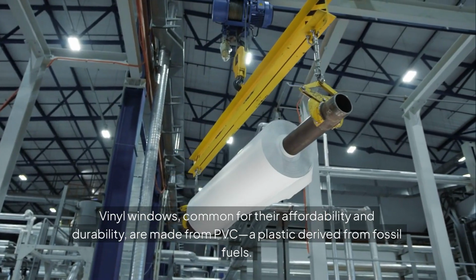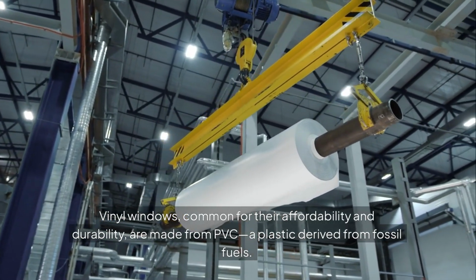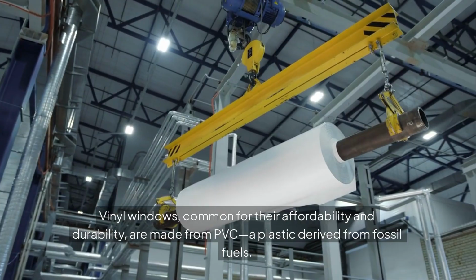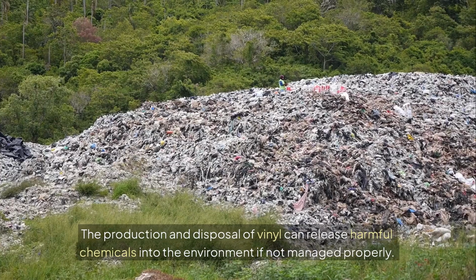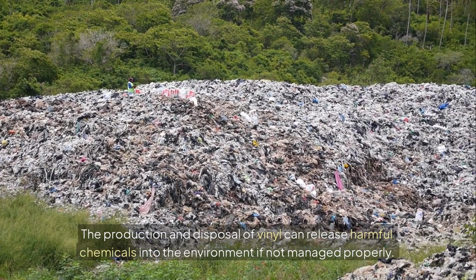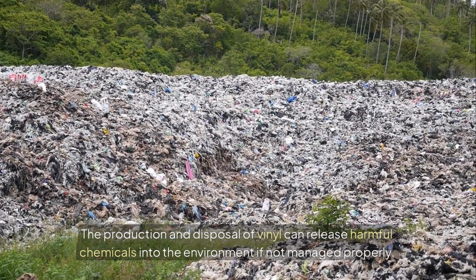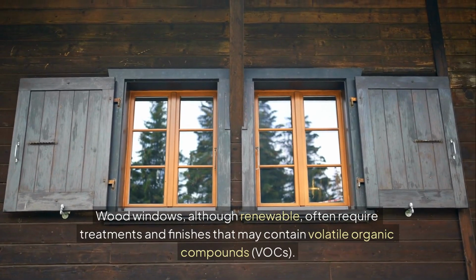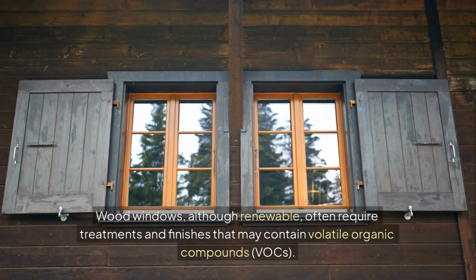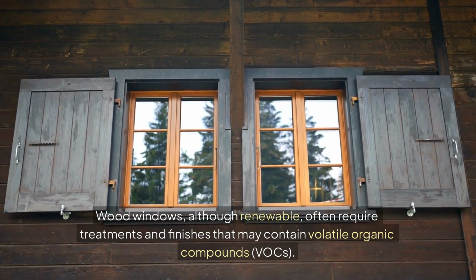Vinyl windows, common for their affordability and durability, are made from PVC, a plastic derived from fossil fuels. The production and disposal of vinyl can release harmful chemicals into the environment if not managed properly. Wood windows, although renewable, often require treatments and finishes that may contain volatile organic compounds, VOCs.